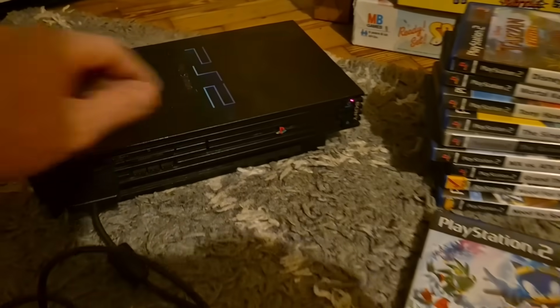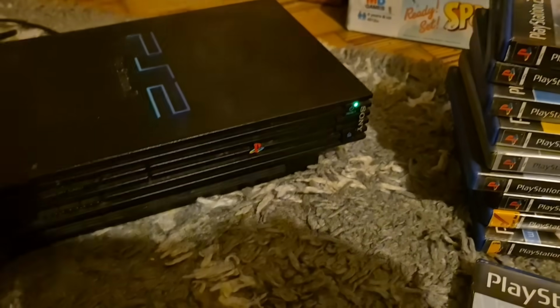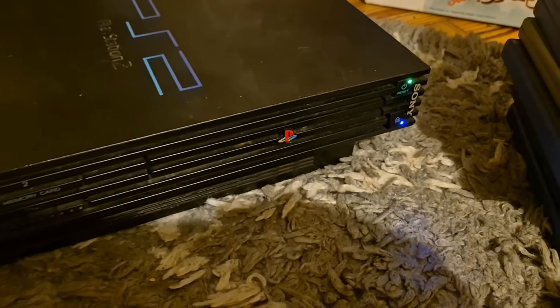The console works, right, but listen to this. To be fair, when it's up and running, it runs okay, but I don't like that sound when it starts up, and it's happened a few times as well.